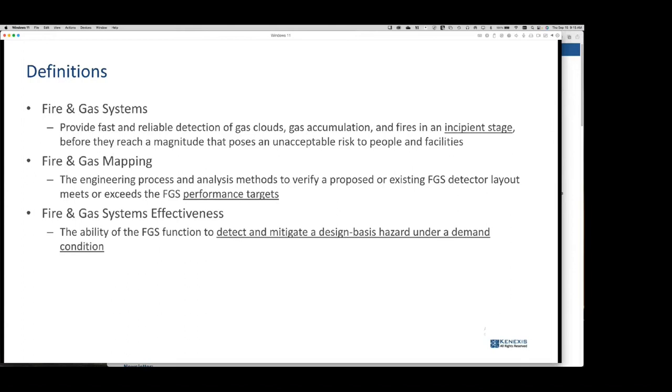So basically, fire and gas mapping is the engineering process and analysis methods to verify a proposed or existing fire and gas detector layout meets or exceeds the requirements, the performance targets, to minimize the risks, to mitigate the risk, if you will. You're never going to get 100%. You drive a car down the road, everybody does all over the world now. Every intersection has a risk calculation on it. There is a risk to driving through an intersection. There is a risk to driving a car. The same thing's true about this type of stuff. So what we're going to try to do is minimize the risk as much as possible and at least make it as safe as driving a car.